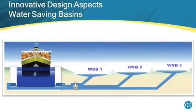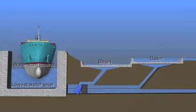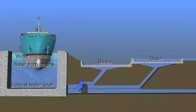The design specifications call for savings in reusing approximately 60% of the fresh water used in the lock system. This is an important advancement in a country eager to conserve its freshwater resources. New locks will be larger but use less water than the existing locks. Basins next to the new locks will recycle water from the locks as they are emptied and use it to partially refill them when another ship comes through.